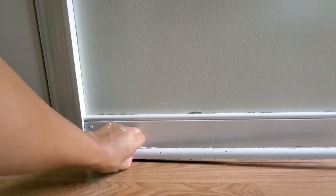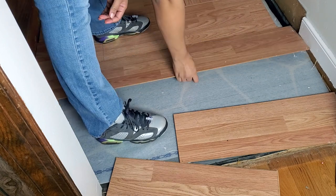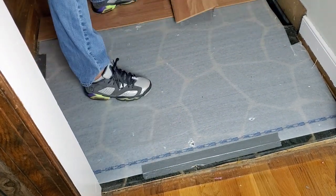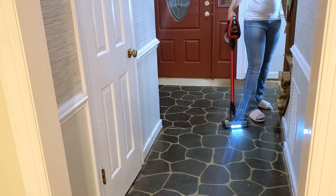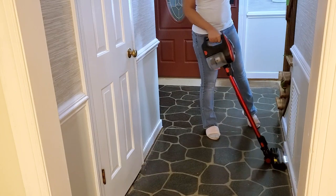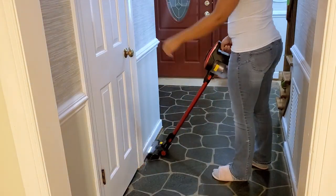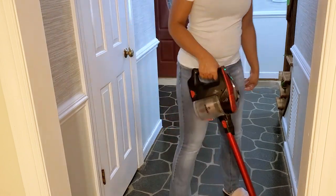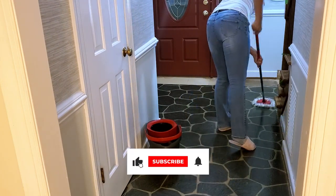I did also replace the floors in here as well. And this is the floor that was original to this house. I did not tear that up. The vinyl plank flooring that I have, I just laid right over top of it. Good scrub down just to make sure that everything is clean before we do put the new floors down.